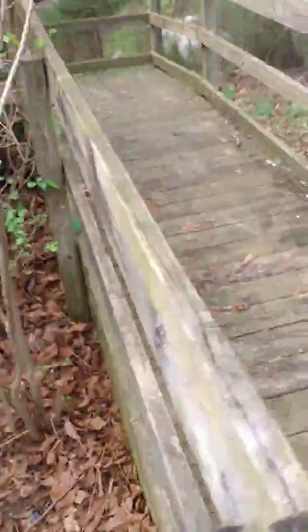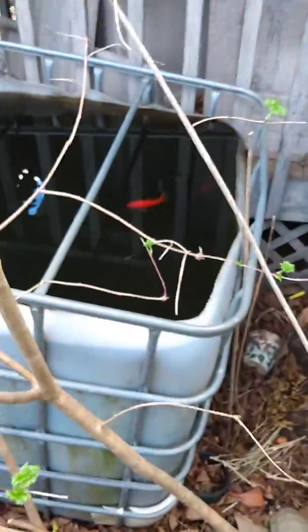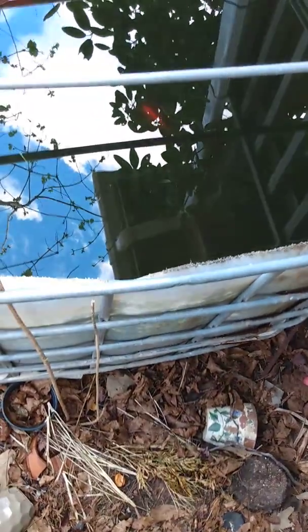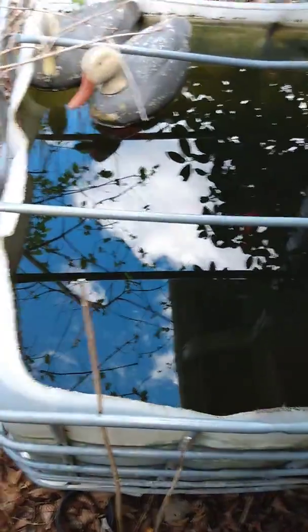Oh, you want to see my goldfish? Here they are. These little guys are incredible. We dumped them in the water tank like 6 years ago in the hopes that they would eat mosquito larvae, and they're still there. They're just as happy as they can be, and we neglect them horribly.